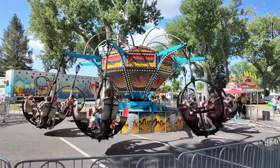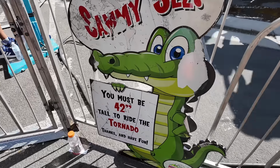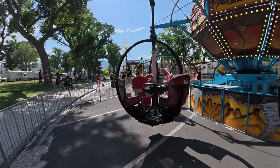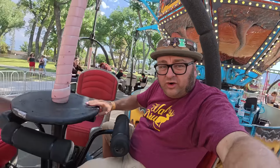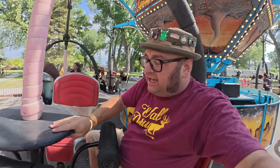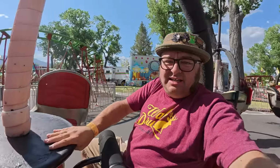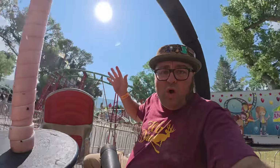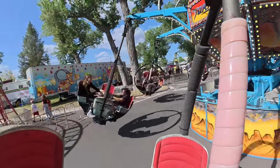Guess we could take a twirl on the old tornado. And Sammy says you must be 42 inches to ride the tornado. Okay, let's find us a tornado to ride in. All right, this one's empty. And off we go. Now the tornado works, it's kind of a hanging teacup ride, and you increase the velocity here by turning this wheel in the center. There you go. We'll get some good spins in here. Everyone twirling their own tornado at their own chosen velocity.